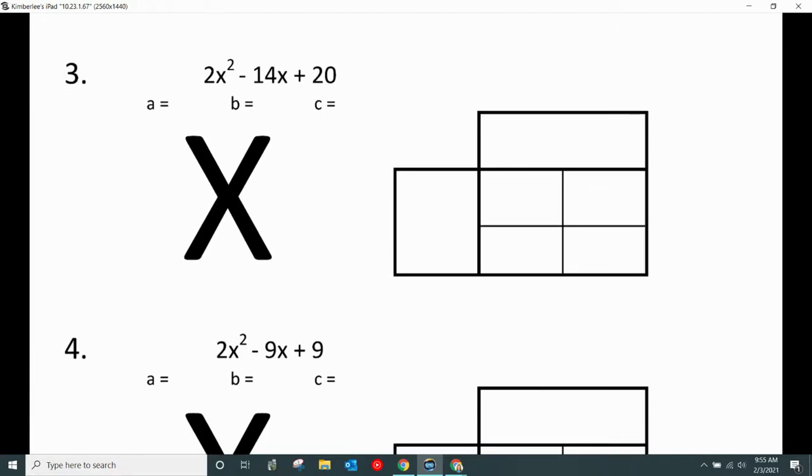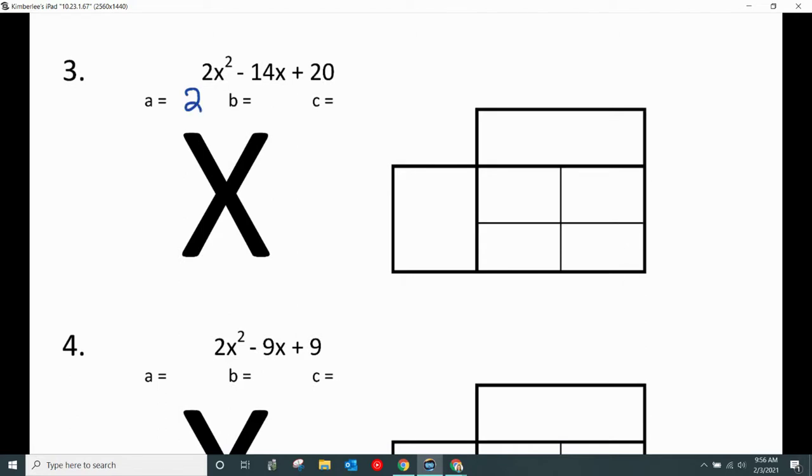Okay, so for number 3, 2x squared minus 14x plus 20. So find your A, B, and C first. A has got to be the 2, and B is, now watch your signs, negative 14, and C is 20. So remember, your A, B, and C are just the numbers in front of your variables, the coefficients. So in the top of your X goes A times C, and B goes in the bottom. A times C for this problem is 2 times 20, that's 40. And then B is negative 14.